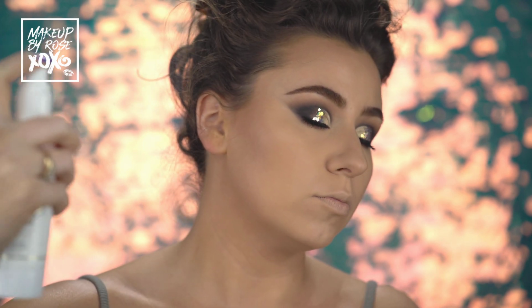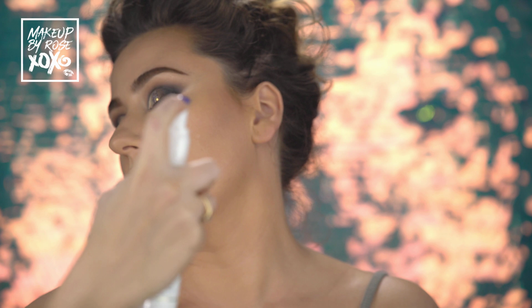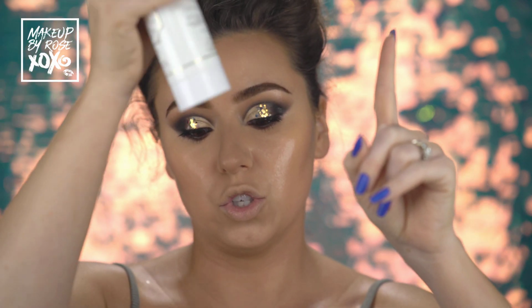Now I've already sprayed a little bit because I always do these for Instagram, but you guys know I love to hydrate through here because we're gonna add our highlight. It's gonna be extra hydrated and that's gonna help with texture and just make sure our highlight is extremely smooth. So we're gonna hit it kind of hard through here. And then I have another use for this stuff too.